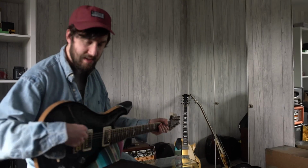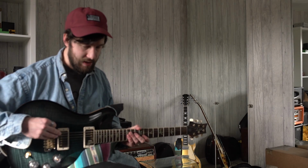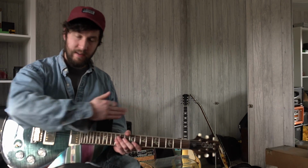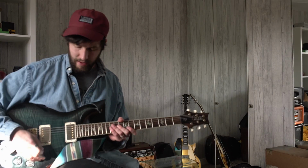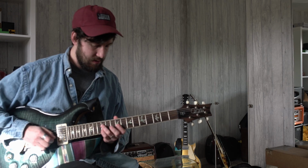So yeah, that's the main difference for me. If you look at how the strings sit relative to the body, you've got an angle on the PRS which is kind of very straight. The Gibson is comparatively way further back. You know, that neck break angle is definitely different on both instruments.